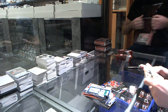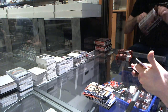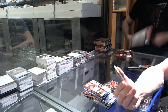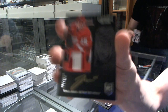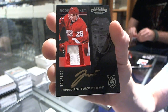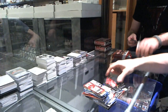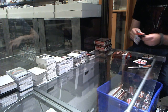And I have a feeling I'm going to be jealous. Yeah. We've got a two-color rookie ticket, patch, and autograph number to 100 for the Detroit Red Wings, Thomas Jurco. Thomas Jurco, number to 100 for the Detroit Red Wings. I am a fan of that card.